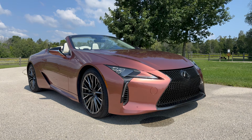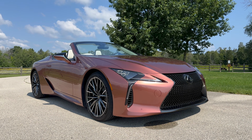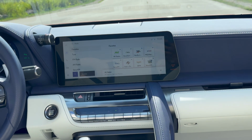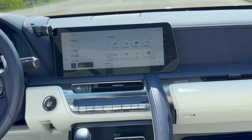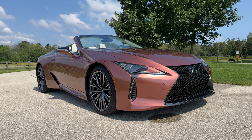But before we get started, what's new for 2024? This car's been out for a while, so did they bring anything new for 2024? And the answer is yes. The huge improvement comes from a tech upgrade, and they fixed really the only issue that I had with the car, and it's the fact that the infotainment was kind of a bummer. But we'll go into that in more detail a little bit later.